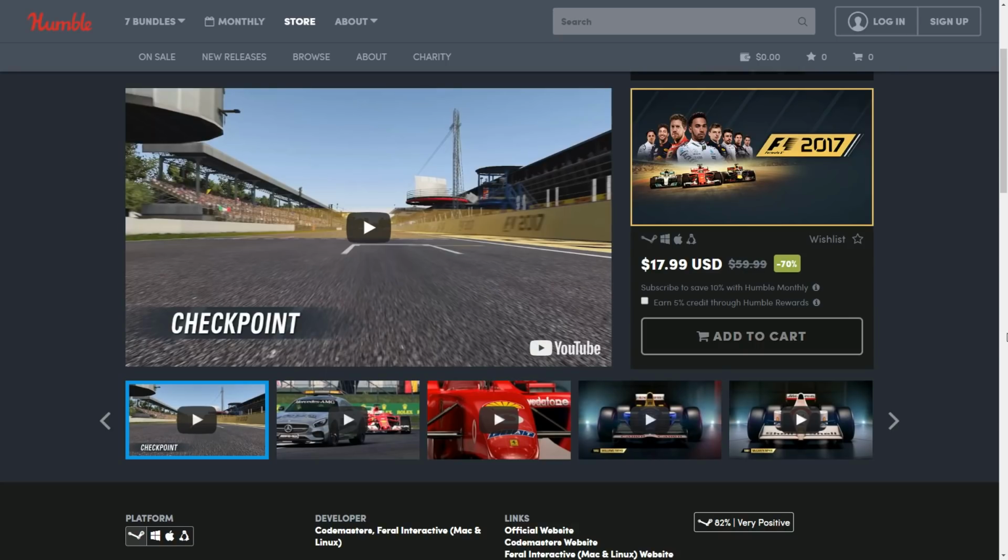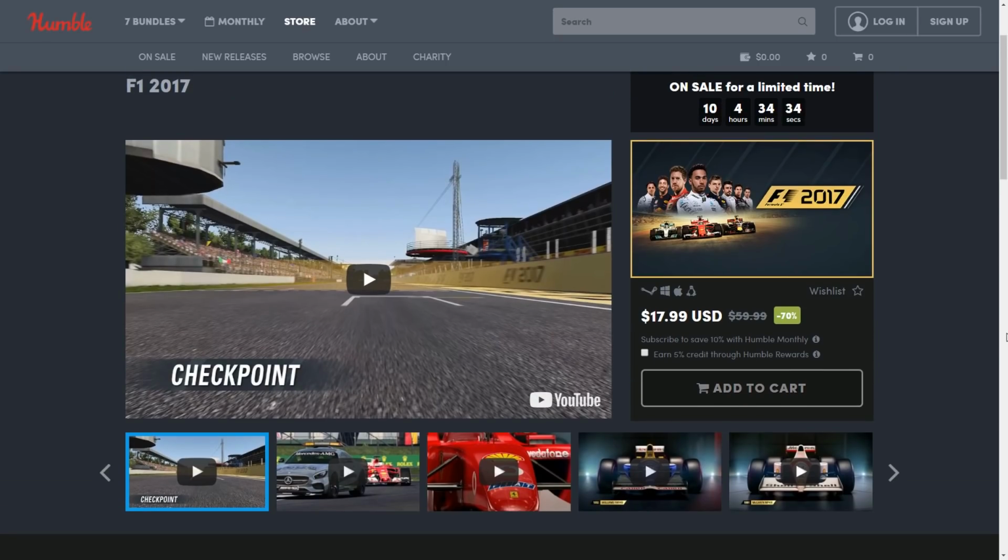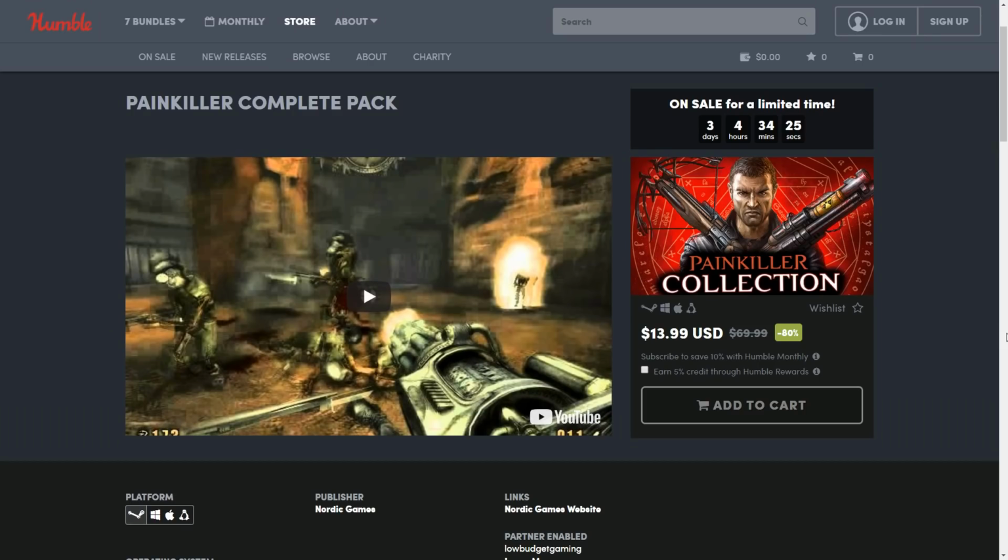So first up is F1 2017, the latest F1 game, and this is 70% off down to $17.99 US dollars. This is about the same price it goes for on Steam as well.